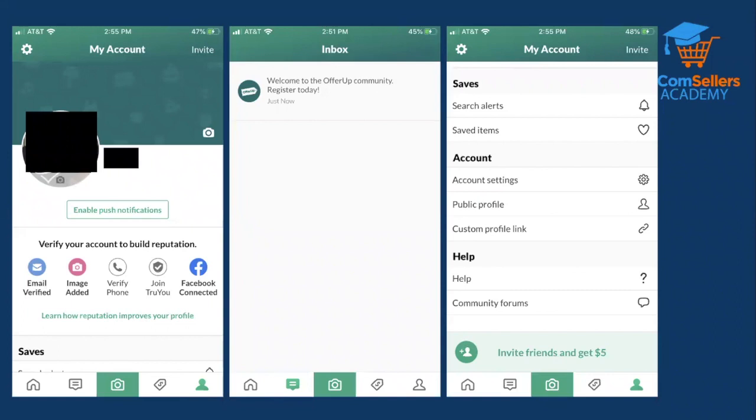If you opt in for the notifications, every time one of those items gets sold, OfferUp will actually let you know that the item that you saved is sold, and they will also begin to recommend some other items because obviously you've missed out on that one.